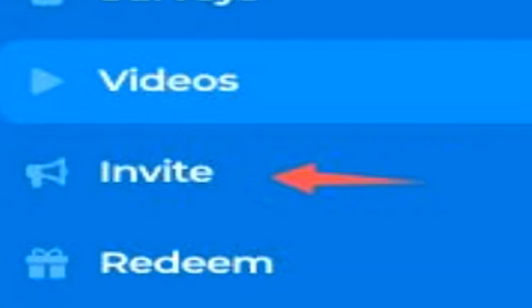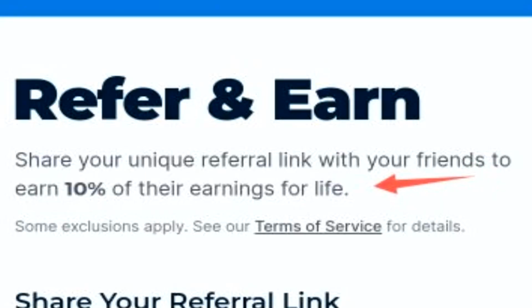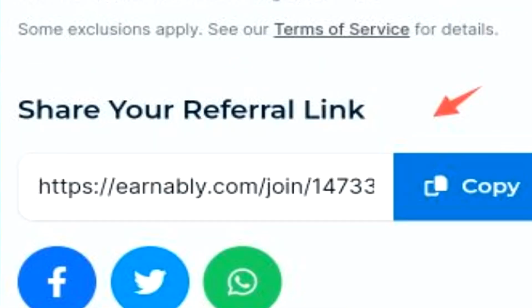Now, how about the invite tab? Earnably has a pretty straightforward referral system where you can earn 10% of your referee's earnings for life without affecting their earnings at all.